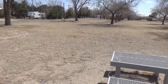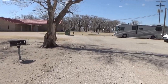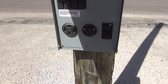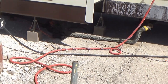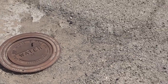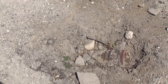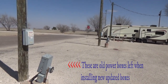Then there's a big open field here where you can play games if you want. There are five hookup spaces. Each box has 20, 30, and 50 amp, and the water hookups are down inside of here. This one has a different type of water cover. Now for this one, the water connection had just sunk down into the ground. So if you need water, check out the various spaces to pick one that's going to work for you.